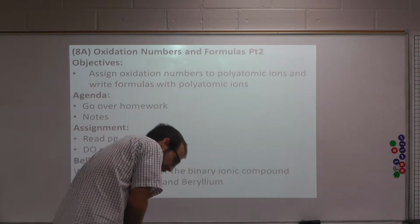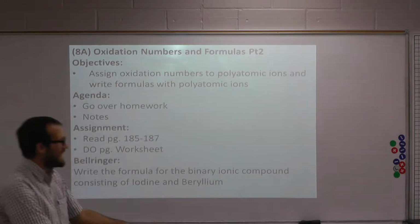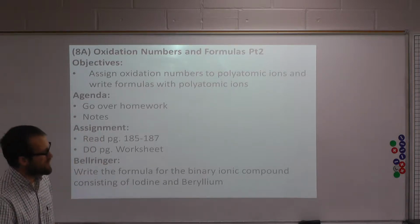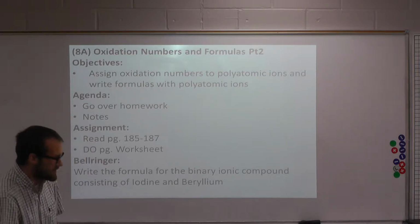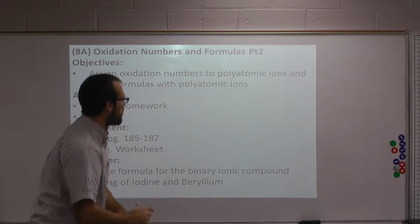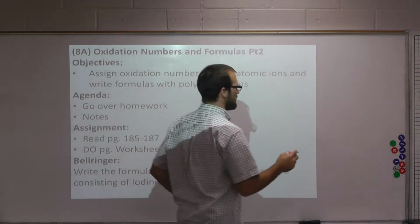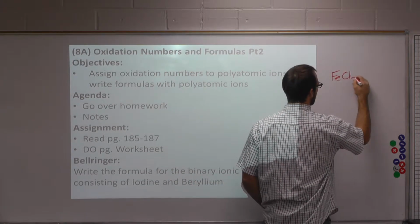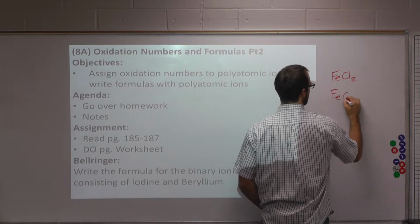There are some atoms that have more oxidation numbers than just one, and most of them are your nonmetals or your transition elements. For example, we aren't doing the transition elements yet today, but iron can bond with chlorine 2 different ways.